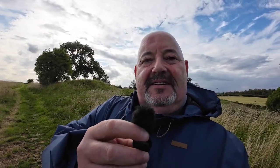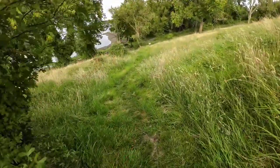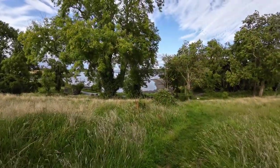Disaster over, found the mic. Not hold it too close to me, because you'll get a terrible feedback. But yeah, thanks for coming along. It's not a big walk, but it's a nice walk. Yeah. So I'm going to point the camera the other way, and we'll head back down to the car. Yeah, so that was fun trying to fight with the drone there, keeping it.